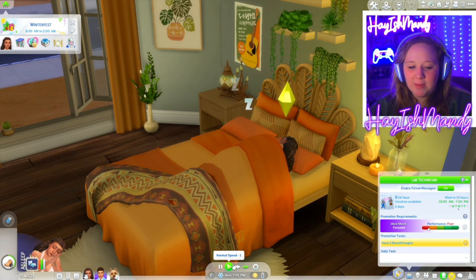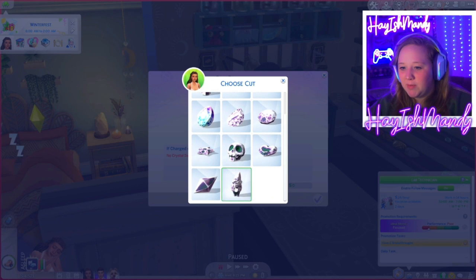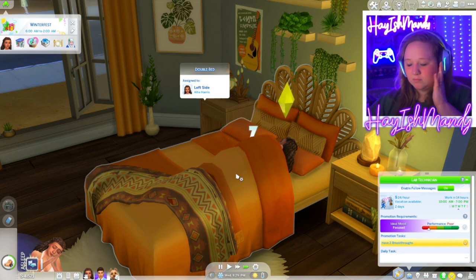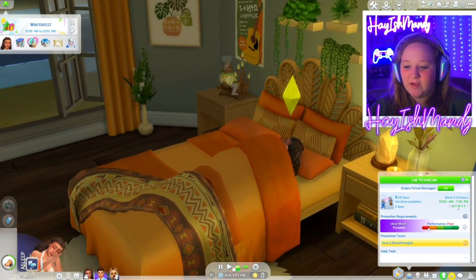I'm gonna go ahead and use this money to make a couple more of the expensive guys to help me sell. And maybe I'll make a sapphire heart for you guys.